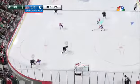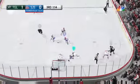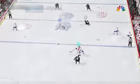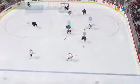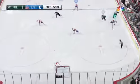Perfect pass. Good poke check by Irwin. Heads on to the corner. Pass cut. Nearing the end of regulation, and some of the fans are standing here. Lots on that to Irwin. And he carries it in the defensive zone. Hanging on to it now at center ice.